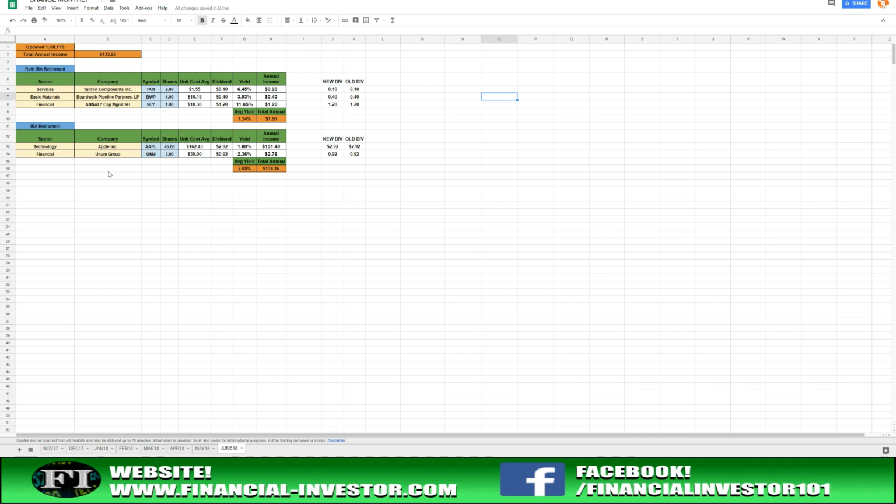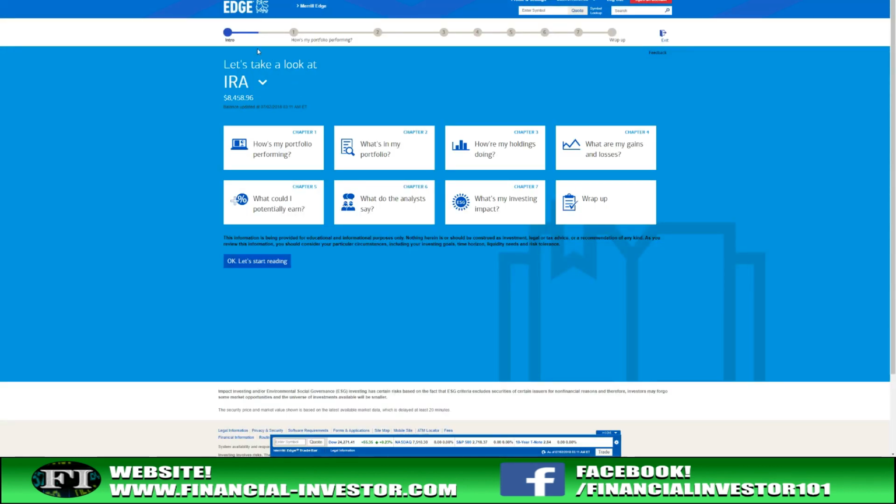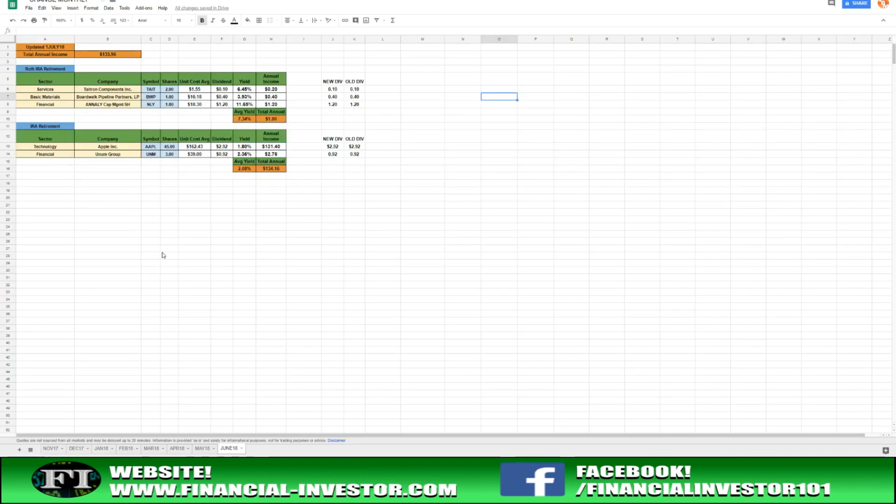IRA wise, my main holding across my portfolio over on Merrill Edge is Apple. I own 45 shares of them. I bought them back in, I think, February. We'll go over. So here I have my IRA book. This is like the story of my portfolio. We're going to go over how my portfolio is performing and some other little stuff. So that's what we're going to be covering here in just a minute. So we'll go over Apple. That's what's inside my IRA primarily.